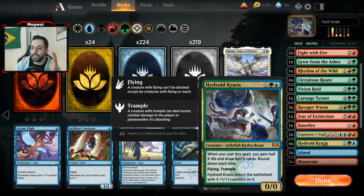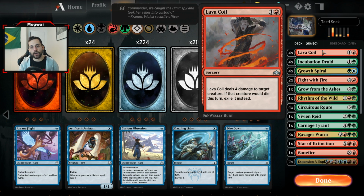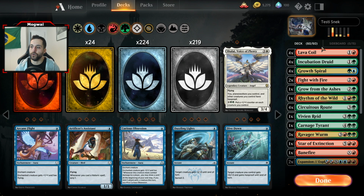So the idea is to ramp. For those of you new watching, a ramp deck is a deck that tries to go ahead of the curve. What I mean by that is that you are limited to playing one land card each turn in Magic. But a ramp deck, through the means of spells, tries to break that rule and play more lands per turn, so that you can eventually lead to a late game in which you have more lands than your opponent, and you can cast massive plays, right? So we ramp through several means in this list.